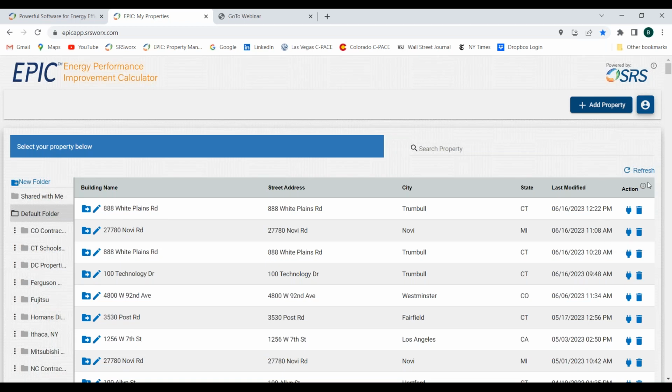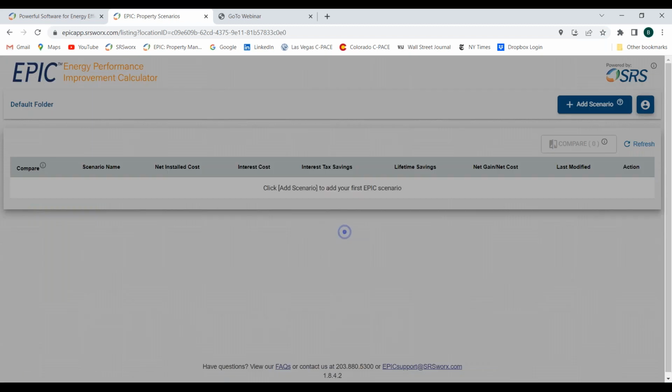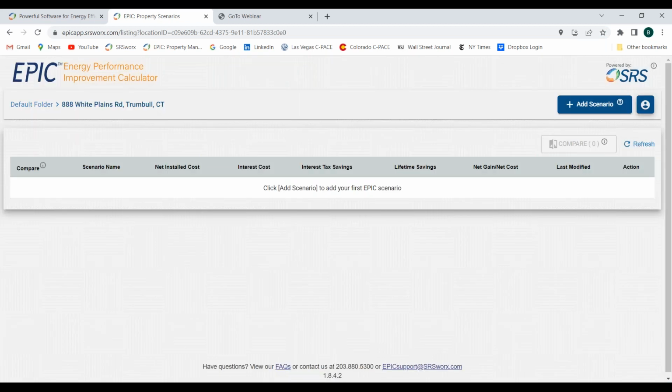And directing your attention to the far right column under the Action column header, a little plug icon is where the user clicks to create their first scenario. And I noted earlier about the notion of comparing, let's say, a standard or minimally compliant code equipment scenario versus high efficiency. High efficiency could be like for like, or electrification options for that matter. And so what I wanted to share with you is at this juncture, we've created a property in Epic. Now we're going to create a scenario.